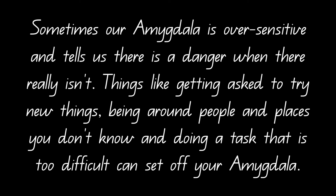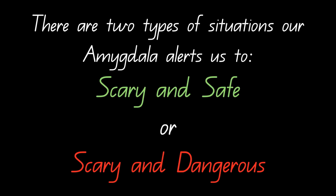Sometimes our amygdala is oversensitive and tells us there is a danger when there really isn't. Things like getting asked to try new things, being around people and places you don't know, and doing a task that is too difficult can set off your amygdala.